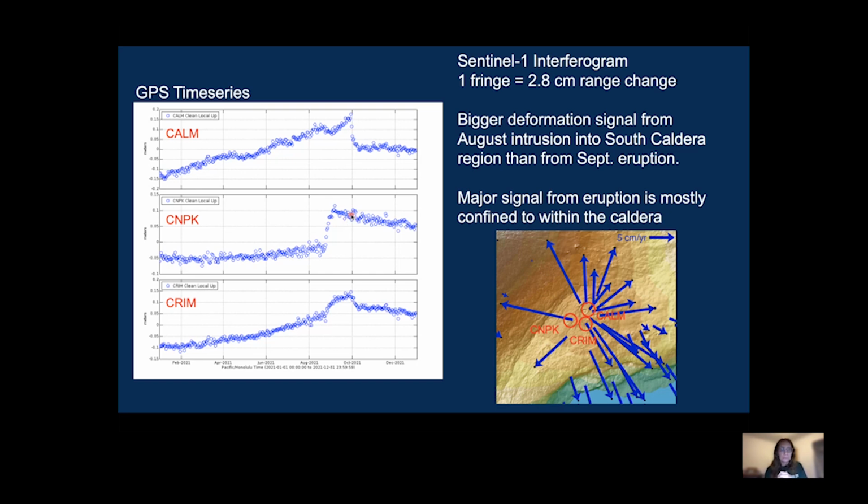Cone Peak was far enough away that you don't really see much deformation at all associated with the eruption. And C-Rim, the Caldera Rim station, which is located just here, kind of splits the difference. So you can see here there is a little bit of uplift associated with that South Caldera intrusion, and then a little bit of subsidence associated with that eruption. So it kind of straddles both worlds.